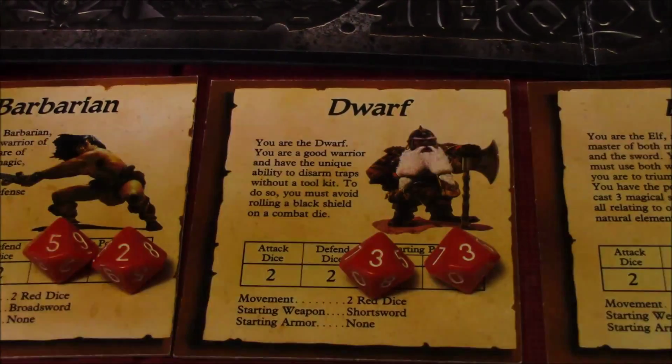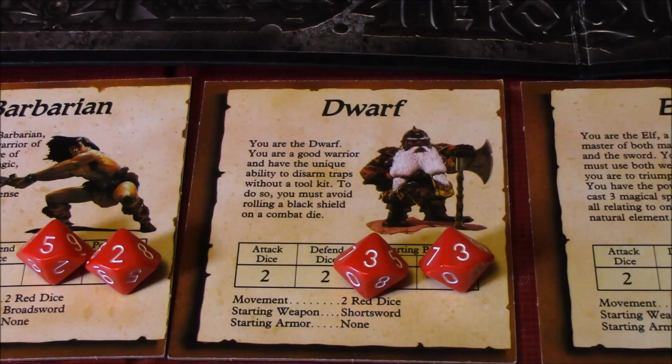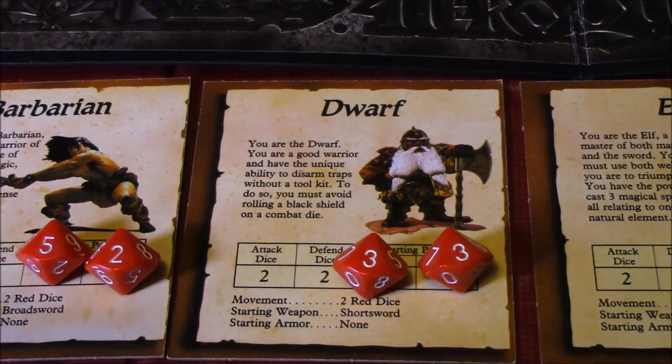Now, each hero may only search a room once. So I'm going to keep track of this by placing a token onto the dwarf to remind us that he's already searched this room.